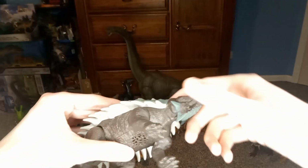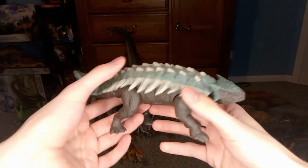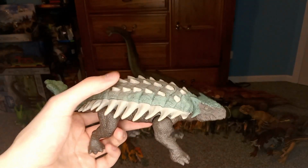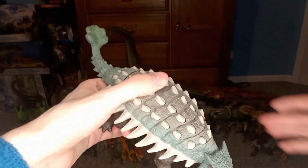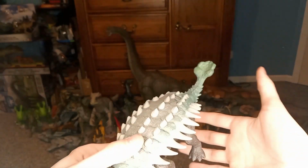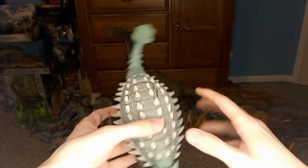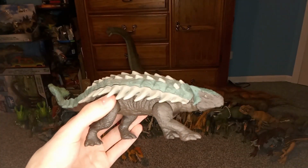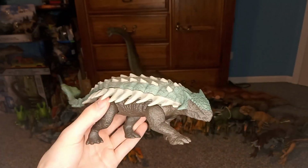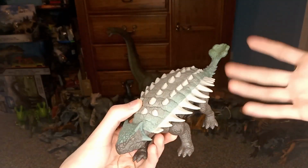Next we have a few herbivores. Here's the Mattel Ankylosaurus from 2018. Still probably my favorite Ankylosaurus, minus the Hammond Collection, which I don't own yet. Definitely gonna look out for it. It's got a nice action feature. I really like the sculpt, and the colors remind me of Jurassic Park Builder, if y'all remember that game. That's what it reminds me of. It's definitely not like Fallen Kingdom colors. It doesn't scream that to me.